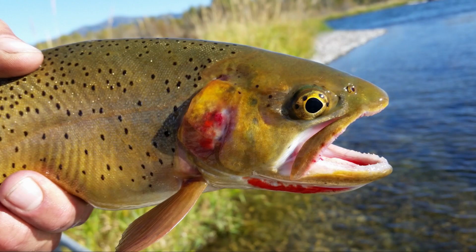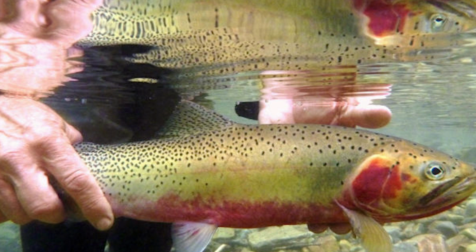The cutthroat trout is not around our parts. You won't find a cutthroat trout around here. I've heard of some populations being introduced and stocked in Quebec, I think is the furthest east, but they're typically found in the Rocky Mountains westward toward the Pacific Ocean. These two fish have hybridized, and so in that part of the world, rainbow trout and cutthroat trout can make babies that have characteristics of both, so it's sort of hard to figure out sometimes what you caught.